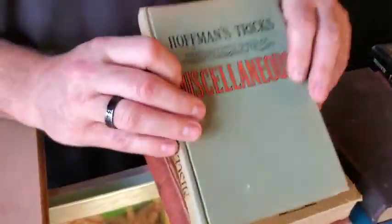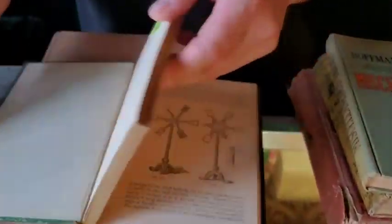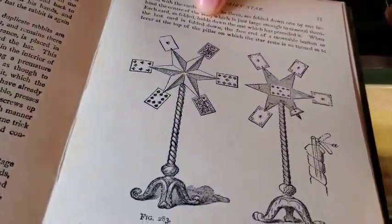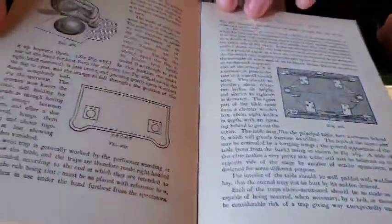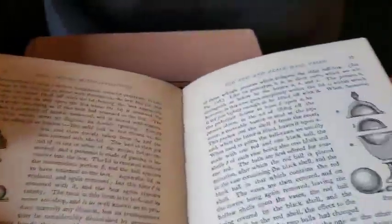But awesome book. And then Hoffman's Tricks with Dice, Dominoes, etc. The cover's kind of scratched up, but this book is $25 as well. Those aren't dice or dominoes. That must be the etc. That's neat. Was that an egg vase or a ball vase?